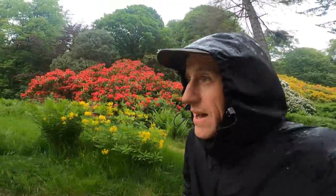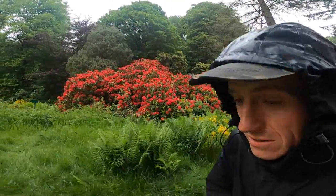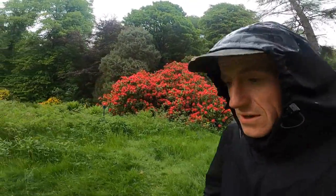So just check this out, folks, the different colours of this. The vivid red there on those petals, it's just incredible, the mixture with the yellows. Often on a rainy, wet day like this is when you actually get the best of nature. Like the colours are more vivid, darker with the water on them.